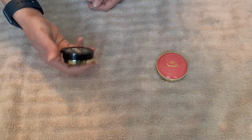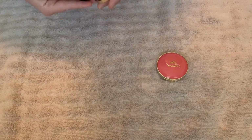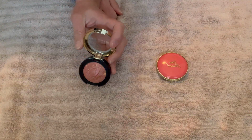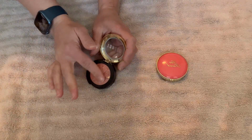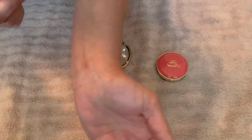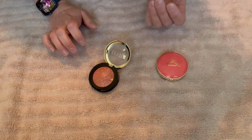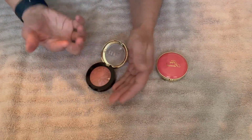All right, next one is a Milani Baked Blush, and I have it in Berry Amour. This one is almost like the Essence where it's got some shimmer to it, not as much. The shimmer does move around a little bit, but not as much as the Essence. It's a beautiful baked formula. It's not drying. Can you see that shimmer? Here, let me try to swatch it here. I mean, it's so lightweight. You guys may not be able to even see the shimmer on camera or even the color.